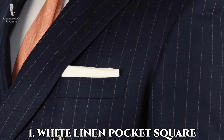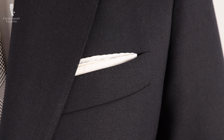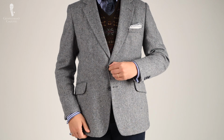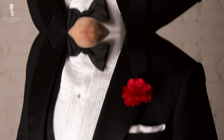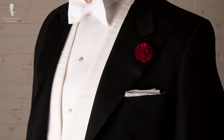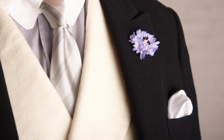Of course, we'll start with the basics and perhaps the most classic option of all, the white linen pocket square. In addition to serving as an excellent neutral accessory for bolder shirts, suits, and ties, the white pocket square is a mainstay of formal dress codes, featuring in black tie, morning dress, and white tie. With formal wear in particular, the devil really is in the details, and the white pocket square is a detail you can certainly get right.